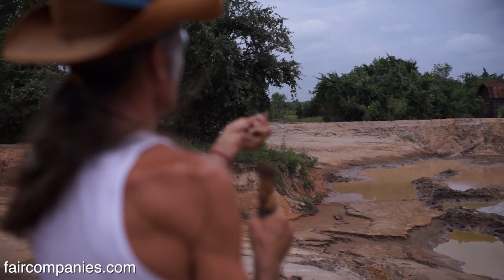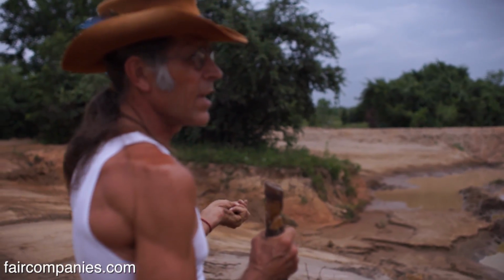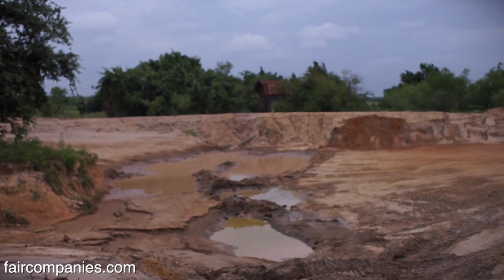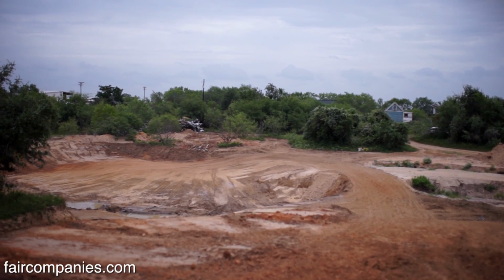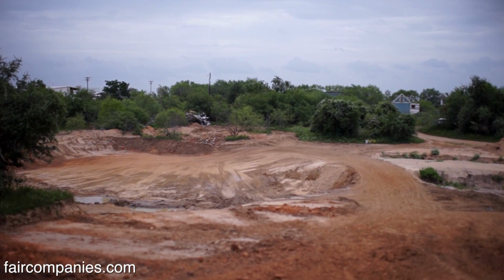This had nothing in it before. I now have beaver living on property. I have raccoons living on the property. I have frogs all over the place, dragonflies flying around. None of this was here before. It was basically a wasteland.